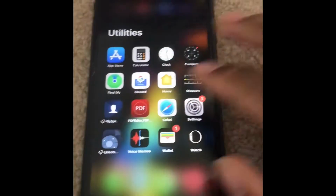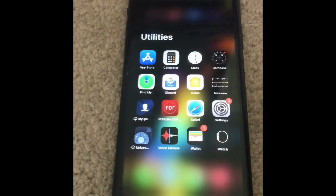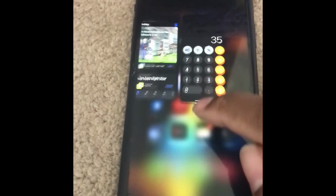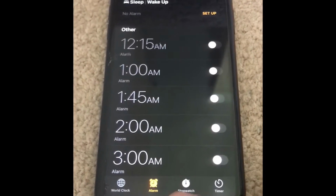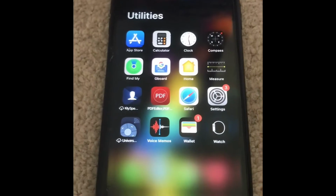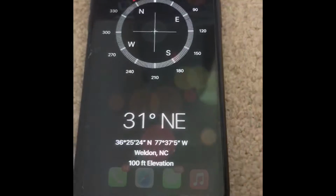Let's go ahead and test some of these smaller apps, which is utilities. First up, we have the App Store, which we already went in. I just refreshed the phone. All right. Calculator, pretty small app. Go back home, and as you can see, if we swipe up, you can literally send it back home like that, and it's really smooth. Go into clock. Go back up, send it home again, and yep, go ahead and go into compass. Go ahead and move the phone around a little bit. You can feel that haptic feedback as you're going across the lines.